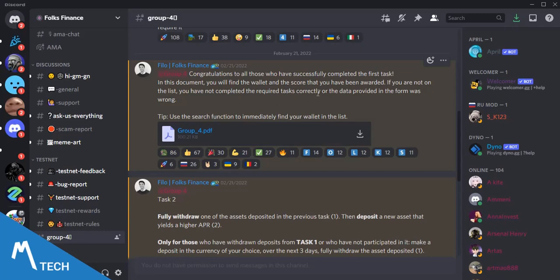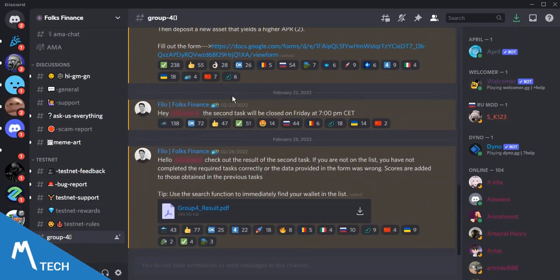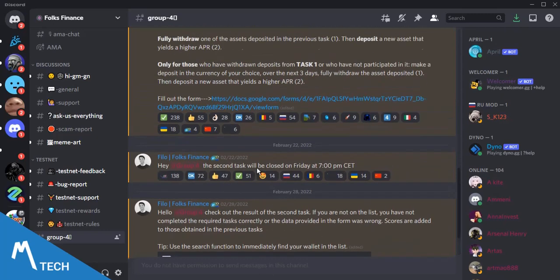So very quickly, what's going to happen is task one is done, task two is done. I mean, you're not joining early, but then it's better late than never, as you can also be eligible for this airdrop because the participants that are going to be qualified are going to be raffled. It's possible that you're going to qualify for this. So just go right in ASAP. Join any of these group one to four, and then wait for the next task.